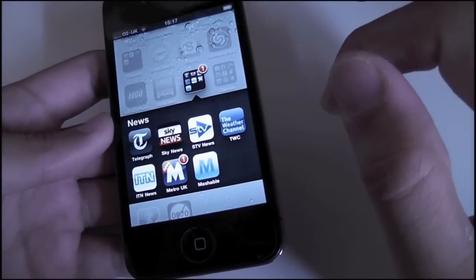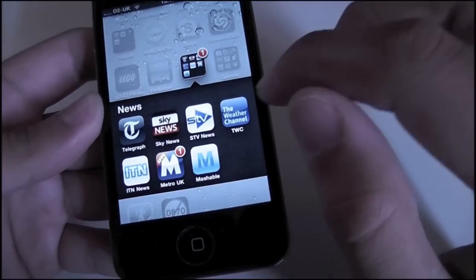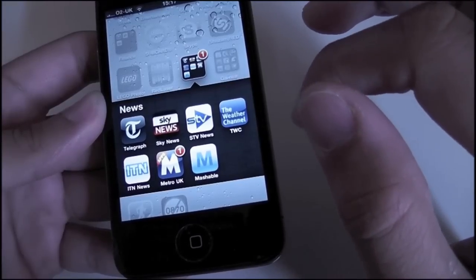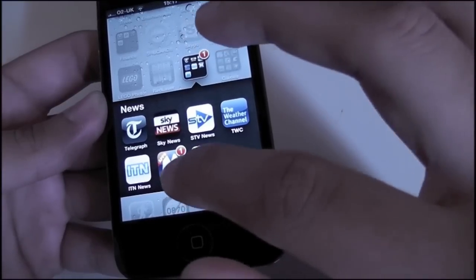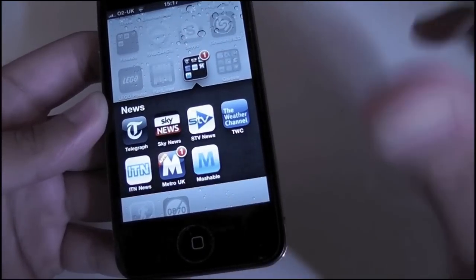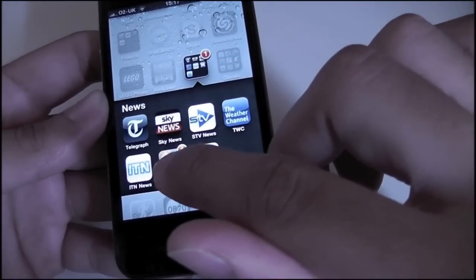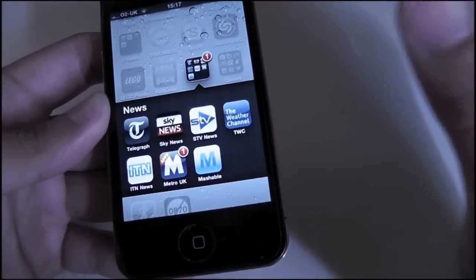Going into the news folder here, out of these news applications, I would say the only ones that I read or use regularly are Sky News, STV, and the Weather Channel. The Metro I use on the iPad. Recently I've just downloaded it. I never knew it existed on the iPad, but if you have an iPad, go out and get the Metro application. It's free, and the UI, the design of it, is absolutely phenomenal, so check it out.